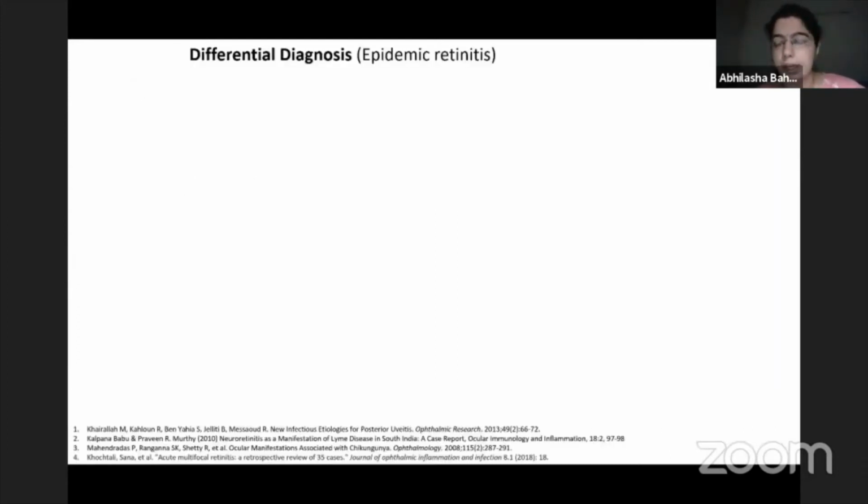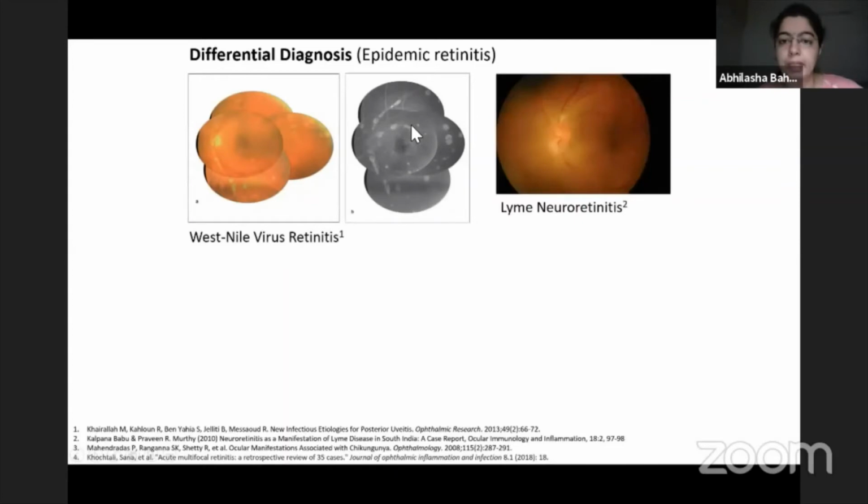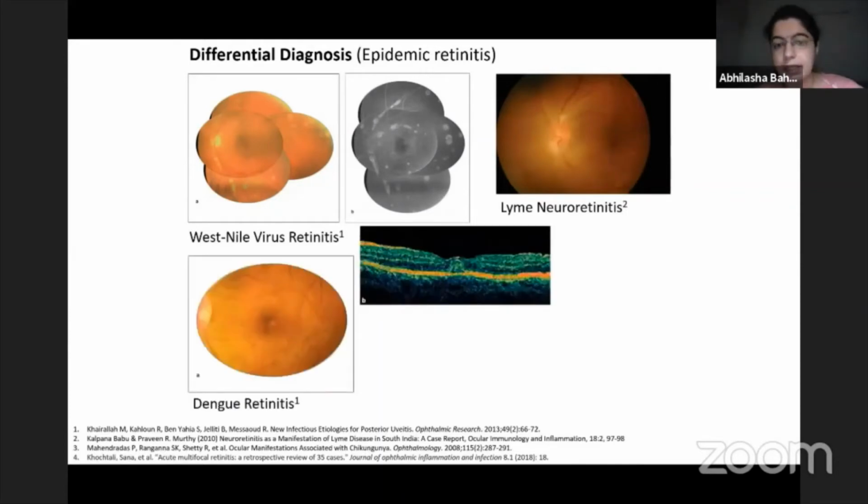Coming to the differential diagnosis of multifocal retinitis. West Nile virus is known to cause infiltrates along the nerve fiber layer. Lyme neuroretinitis causes a neuroretinitis and affects the optic nerve more commonly. Dengue retinitis causes fovealitis. And again, we can also rely on the IgM antibodies and NS1 antigen to diagnose this.